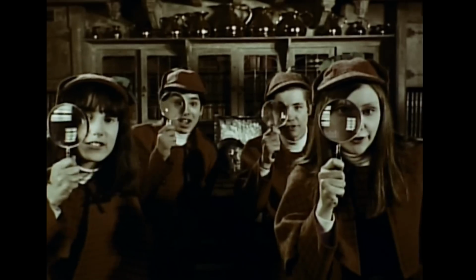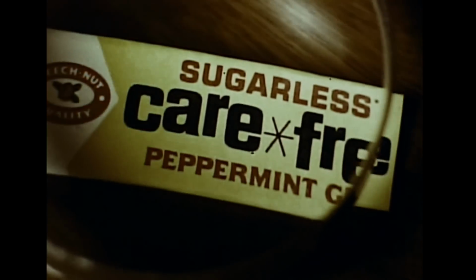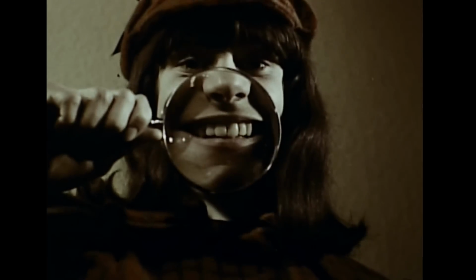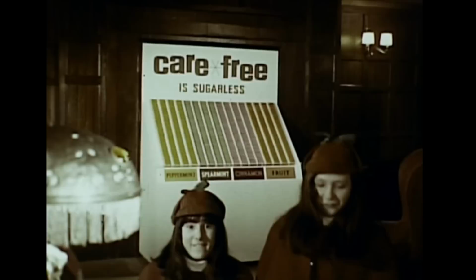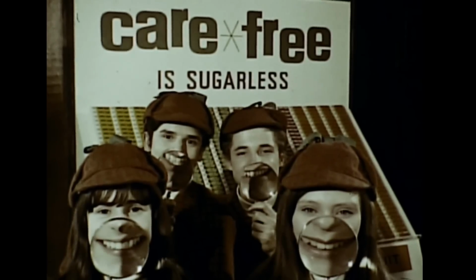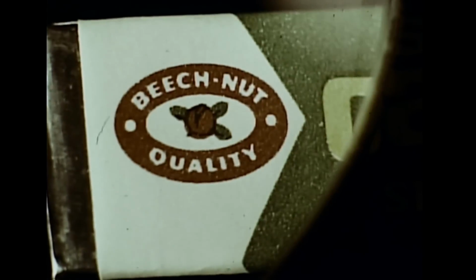We're looking for good flavor in sugarless gum. We're looking for a new kind of sugarless gum that's carefree. Carefree is sugarless. Sugarless is carefree. We found good flavor in sugarless gum. Too carefree. It's good. New Carefree from Beech-Nut.